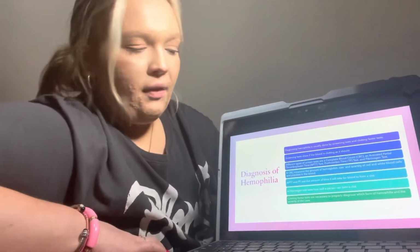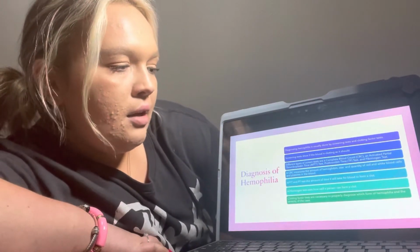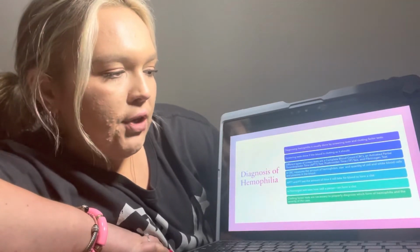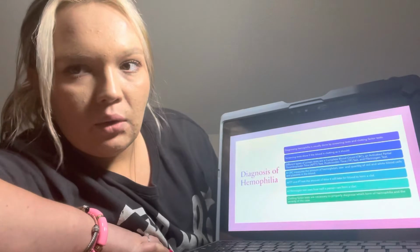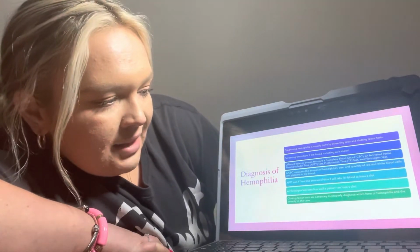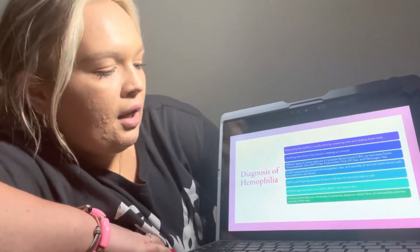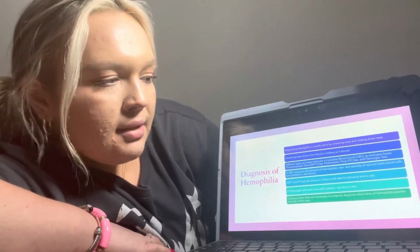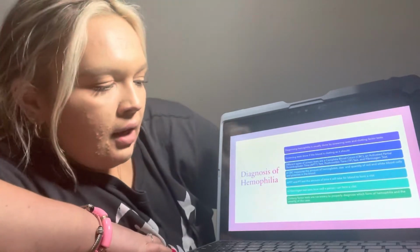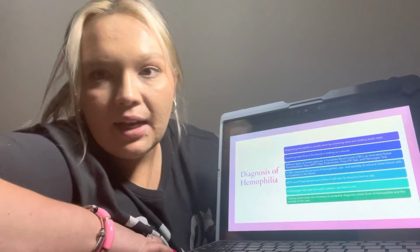Diagnosing hemophilia is usually done by screening tests and/or clotting factor tests. Screening tests show if blood is clotting like it should be. Different types of screening tests are a complete blood count or CBC, an activated partial thromboplastin time test, a prothrombin time test, and a fibrinogen test. A CBC measures the amount of hemoglobin, the size and quantity of red and white blood cells, and platelets in the blood. An APTT and PT test measure the amount of time it takes for blood to clot.